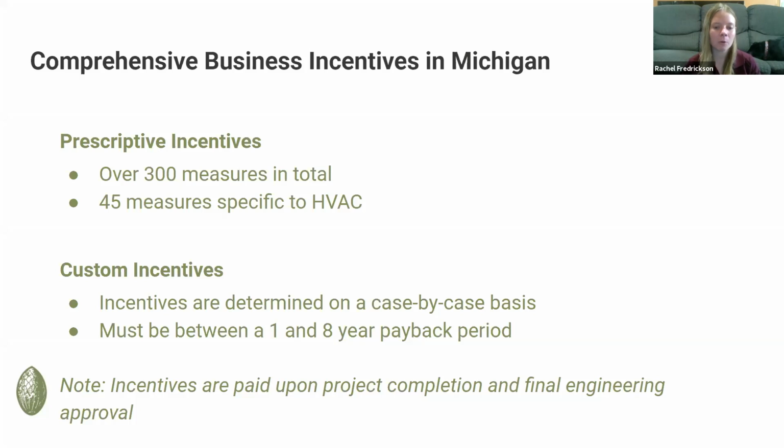So basically what we need to be able to do is prove how much savings you can expect to have within a year for using this certain type of equipment. And in order for the incentive to qualify, the equipment does need to meet a 1 to 8 year payback period. And it's all on a case-by-case basis.